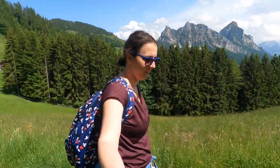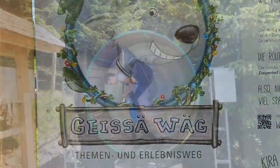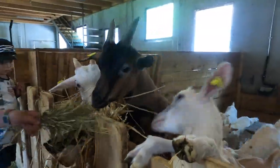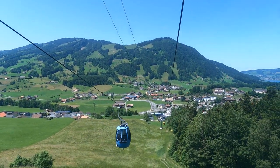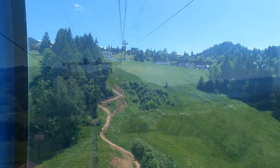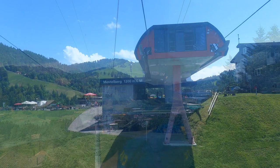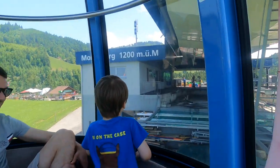We are hiking the goat trail in Sattel-Hochstuckli. Sattel-Hochstuckli is a mountain resort located in central Switzerland near Zug. It is a great place for outdoor activities, including hiking. And since August 2021, it is richer for a really cool themed hiking trail called Geissä Wäg, or the Goat Trail.